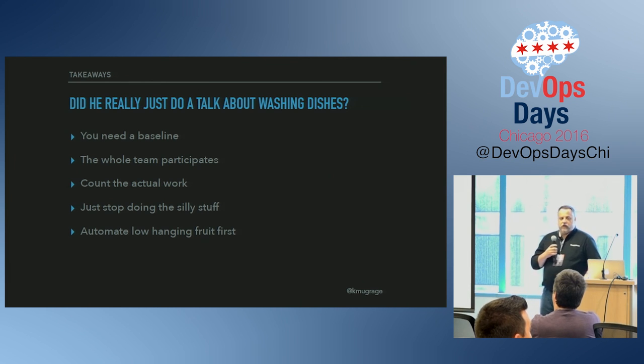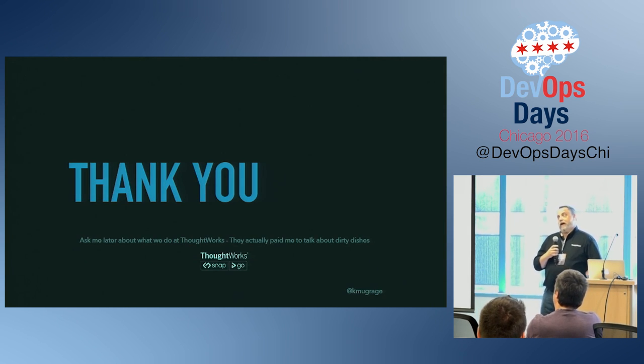So to summarize, you've got to have a baseline. You can't measure what you don't know. Count the actual work, not what you think you're doing. Stop doing the silly stuff. And the answer to where do I start is wherever the low-hanging fruit is, wherever I can make the highest impact with the least amount of effort.